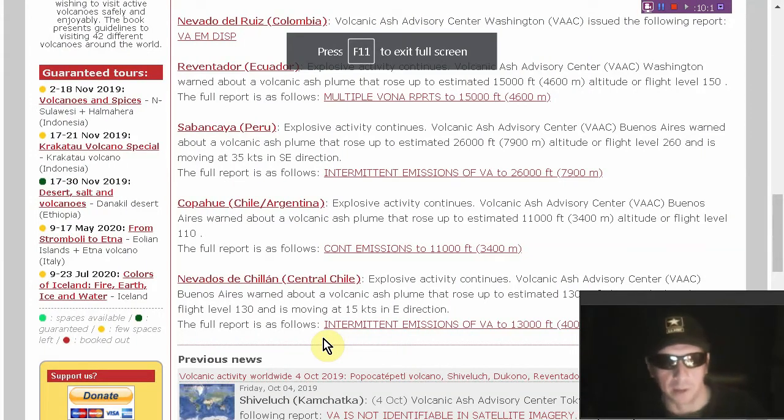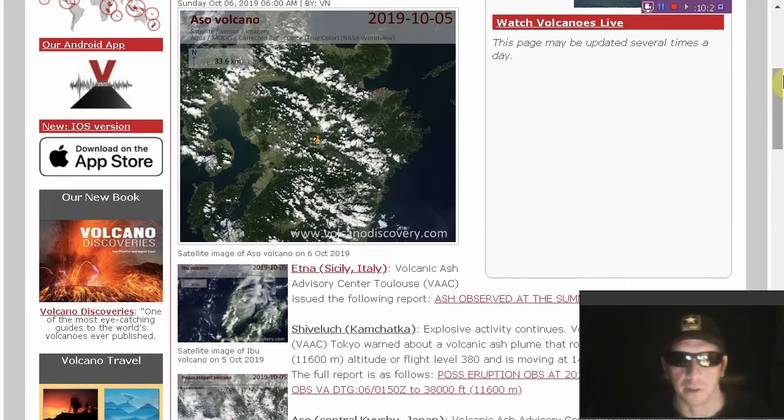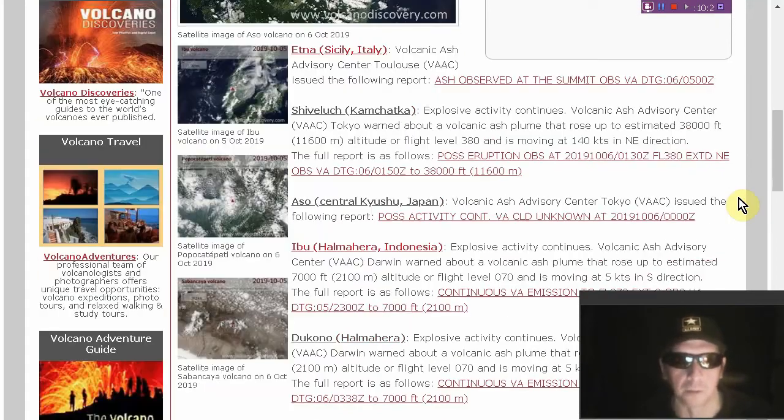Let's do a volcano rundown. Are you feeling run down? Don't get run down by a pyroclastic flow and know which volcanoes are erupting. Are you thinking about going to Mount Etna? Well, it's been producing volcanic ash, so you may want to kind of stay back to a safe distance, perhaps. Shiveluch back to erupting and exploding, producing a 38,000-foot ash plume close to the stratospheric boundary, especially in a place so far north on the Kamchatka Peninsula.